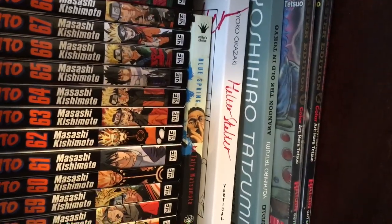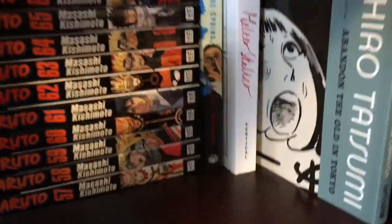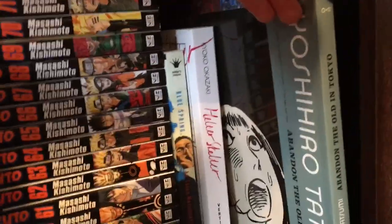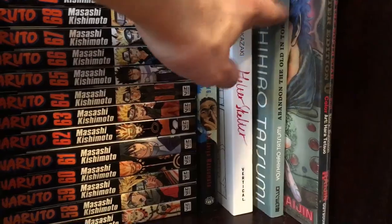Then we got Abandon the Old in Tokyo by Yoshihiro Tatsumi. I definitely need to check out more Tatsumi stuff, because this was a very good collection of short stories. Probably one of the best collections of short stories I've seen. So, yeah, I definitely need to jump on more of his stuff.